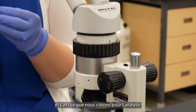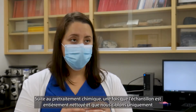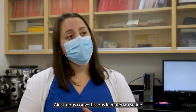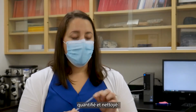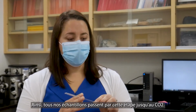Following chemical pretreatment, once the sample is fully cleaned up and we're just targeting the piece that we're interested in dating, the sample would go through combustion. So we convert the solid material into gaseous CO2 in purified form. That would be stored in a glass ampule under vacuum, quantified and cleaned up. So all of our samples go through this stage to CO2.